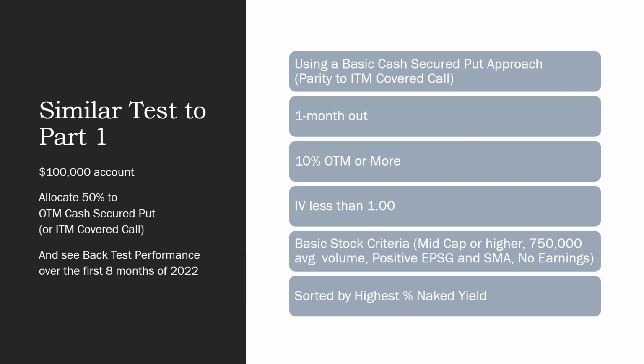Similar to the test we did in part one, we're going to take a $100,000 account, but because of the higher cost, we're going to allocate 50% to cash secured puts that are out of the money. This would be a parity trade, of course, to in the money covered calls. We're going to take a look at the backtest performance over the first 8 months of 2022, as we did with the bull puts and the bear calls in part one. We're just going to use a 1 month out basic cash secured put approach.